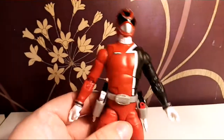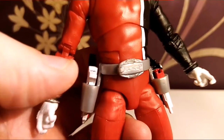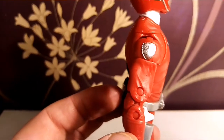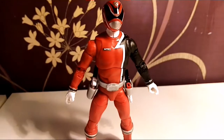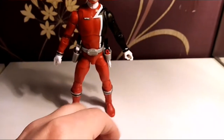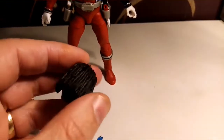In terms of the belt, SPD, I feel, have got a lot of nice love out of this Lightning Collection series. In terms of accessories, I can't remember what his weapon was. It was probably some sort of sword, but I always remember the two pistols. So he comes with two pistols. He comes with a little blasting effect. He comes with his little head there, which I'll put on in a minute. And that does look like Jack. He's even got some nice dreads in there, which is pretty awesome.